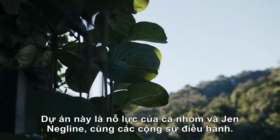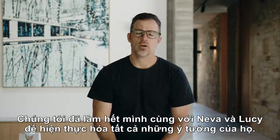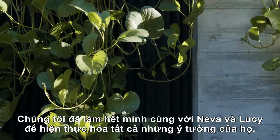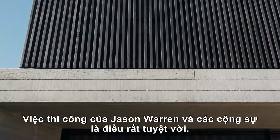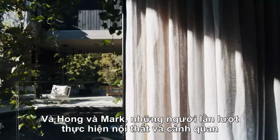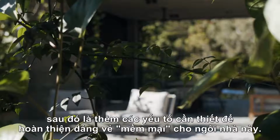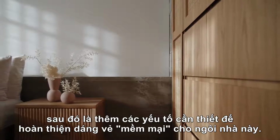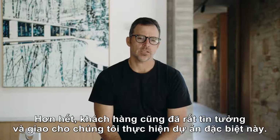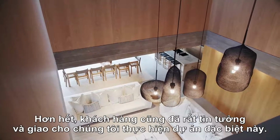This project was very much a team effort. And Jen Eggline, the associate who ran this project, did an incredible job of the documentation along with Neva and Lucy to realise all of those ideas. The execution on site from Jason Warren and his team is just absolutely sublime. And Hong and Mark, who did the interiors and the landscaping in turn, then just built on that and added necessary layers to really finish off this house and create all the softness. To pay due credit to Craig and Ali, our clients, to say that they were extraordinarily trusting and giving, I think would be an understatement.